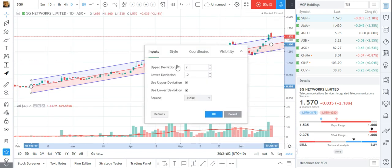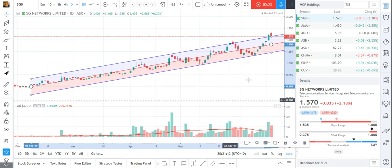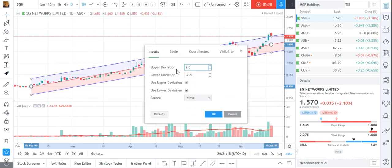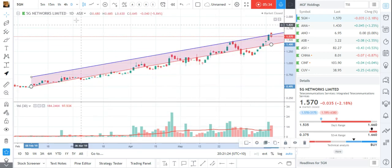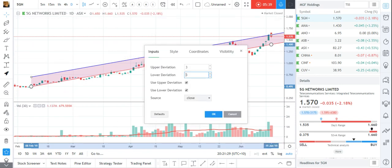So what I might do is I might go inputs. I don't know if I can do decimal points. I've never tried decimal points, but I'll do 2.5 and 2.5. Normally I've just made it 3. And so you can see here, yeah, I might make it 3. Let's make it 3 and 3. And that didn't work, sorry. Double click. Make it -3 was my mistake.